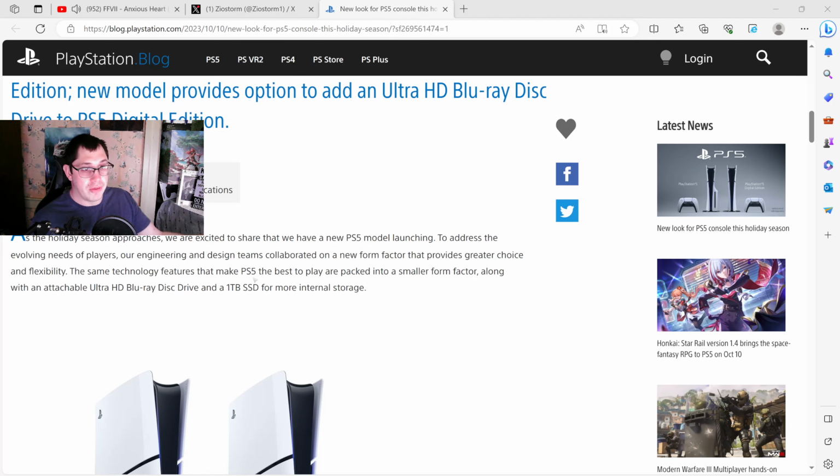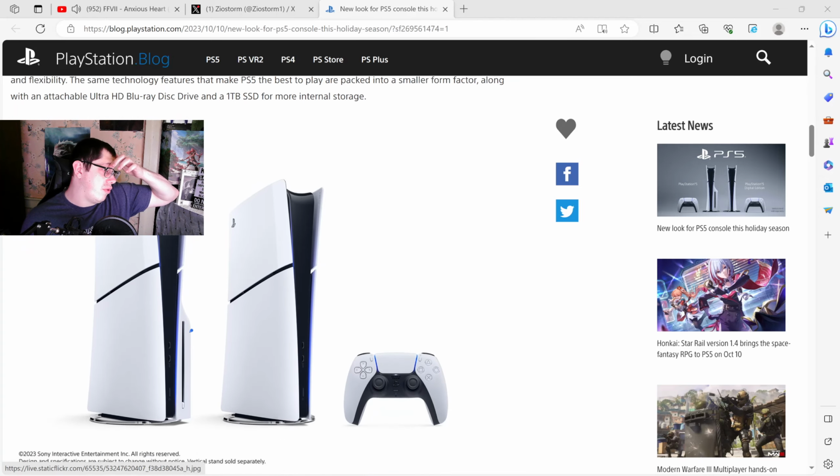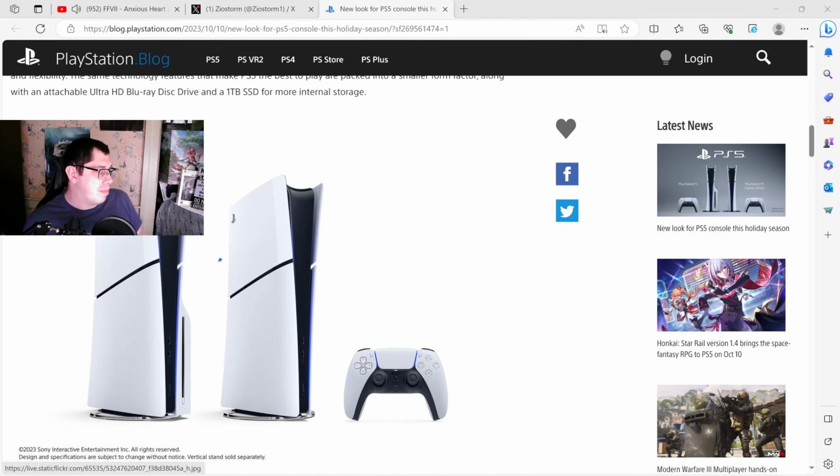This is going to be the new base model going forward with a detachable disc drive, which I'm still not sold on. So here we go. The PlayStation 5, the physical one right here, comes with a disc drive.